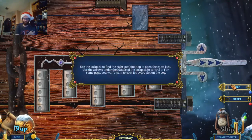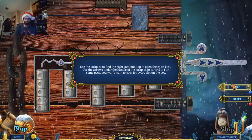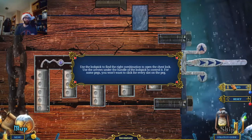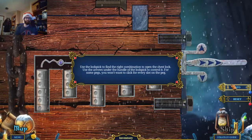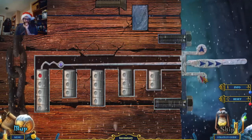Okay, it's a lockpicking game. Use the lockpick to find the right combination to open the chest lock. Use the arrows under the handle for the lockpick to control it. For some pegs, you won't want to click for every slot of the peg.